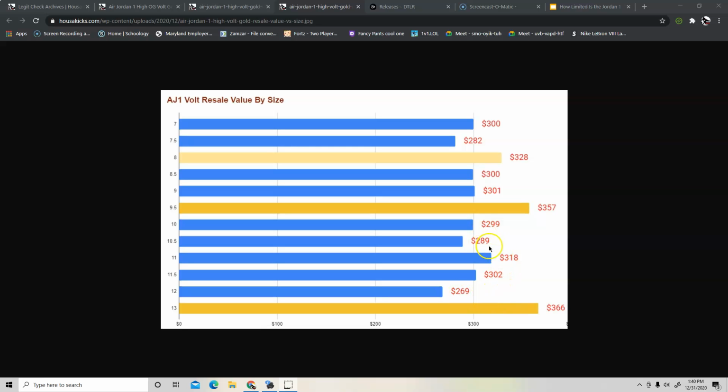And everything else was pretty much consistent with what we said earlier, which is anywhere between 300 and a little bit more than 300. Now, size 12 for some reason kind of tanked a little bit, 269, which is kind of like, I'm not sure why that happened, but you can expect this shoe to keep its value at like 300, between 300 and 330. Okay, I'm going to read it off my chart, and I'm going to show you what you can expect as far as your profit.